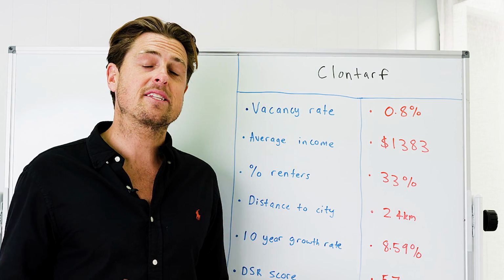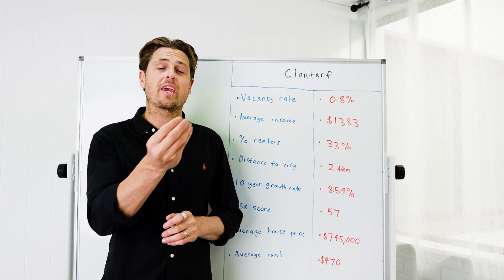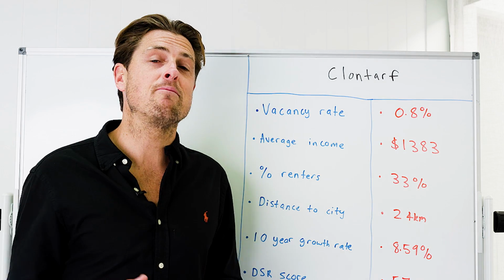At the moment online it's saying 745K, but I honestly think that's an absolute shitbox, and it's taking into account the units and the townhouses in the area. So a more realistic entry point is 800K to $1 million.